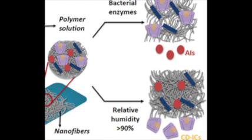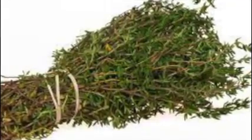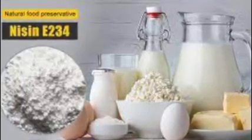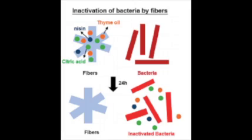In order to create a material that reacts to both relative humidity and enzyme changes, scientists incorporated a mixture of active ingredients and cyclodextrin inclusion complexes. The naturally derived active ingredients consist of thyme oil, derived from the thyme plant commonly used in cooking, citric acid found in citrus fruits, and nisin, which is an antibacterial peptide derived from milk and is used for food preservation. These three active ingredients are incorporated into the cyclodextrin inclusion complexes to create the relative humidity trigger.